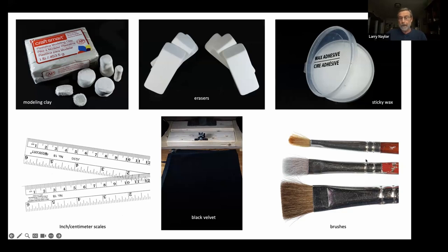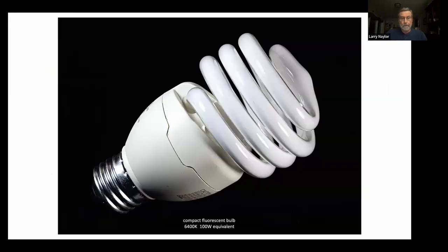It's great for that. I use brushes because when I have an artifact on the plexiglass, sometimes there's a bit of dust. There could be a fragment of the artifact that fell onto the plexiglass. And the brushes are great for cleaning that up. Now, in post-processing, you could clean up all the dust spots, but it just takes time.